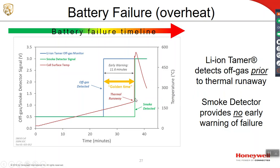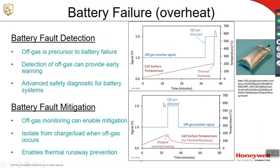with the negative. You started getting smoke. That's when the smoke detector went off, and then of course immediately followed by fire. So the early warning in this instance was 11.6 minutes, and that's what the Koreans call the golden time, once they understood how batteries fail.